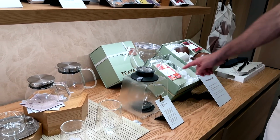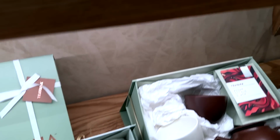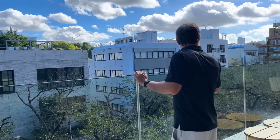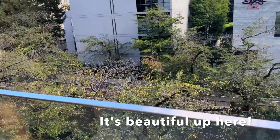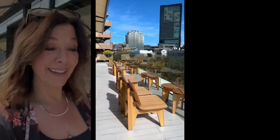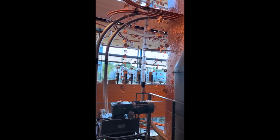This is their Teavana floor that has everything for the tea lover. They have these cool books for coffee and tea where you can journal a little bit about it, and then this is outside. This is a river. There's a river down there. And we're out on the balcony and it's absolutely stunning. They actually have a regular bar. It's so cool. Each hallway gets cooler and cooler.